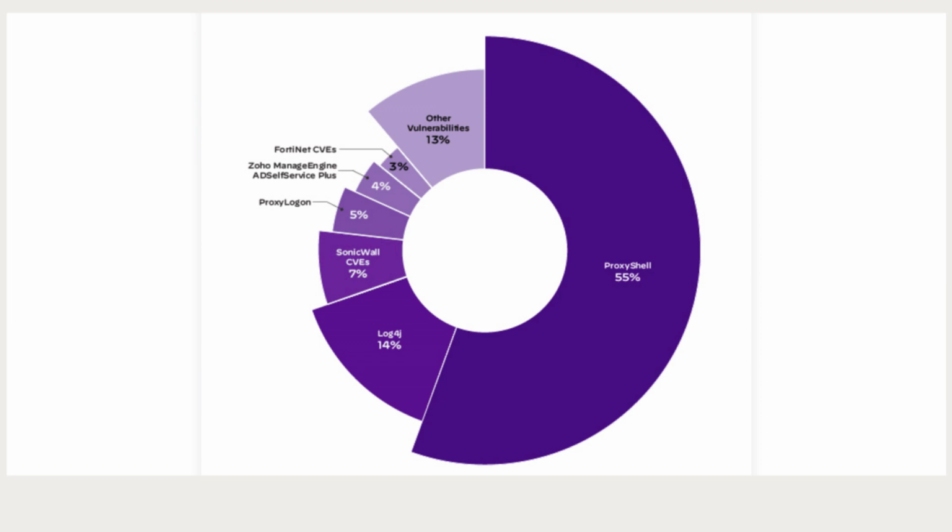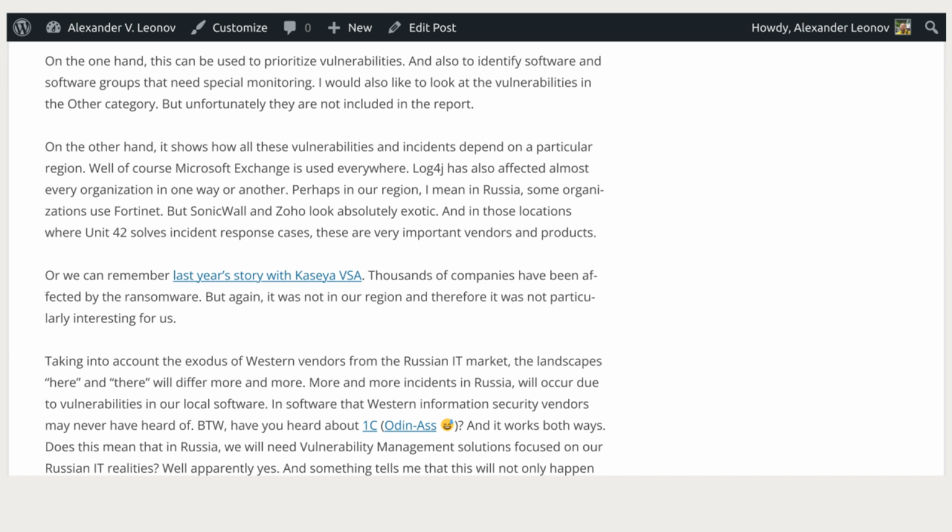So, CVE categories: 55% Microsoft Exchange ProxyShell, 14% Log4j, 7% SonicWall CVEs, 5% Microsoft Exchange ProxyLogon, 4% Zoho ManageEngine ADSelfService Plus, 3% Fortinet CVEs, 13% other. On the one hand, this can be used to prioritize vulnerabilities and also to identify software and software groups that need special monitoring. I would also like to look at the vulnerabilities in the other category, but unfortunately they are not included in the report.